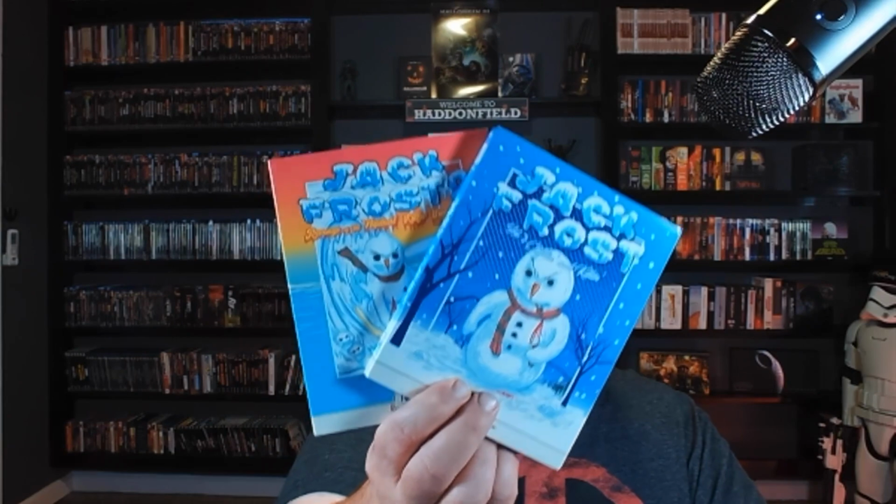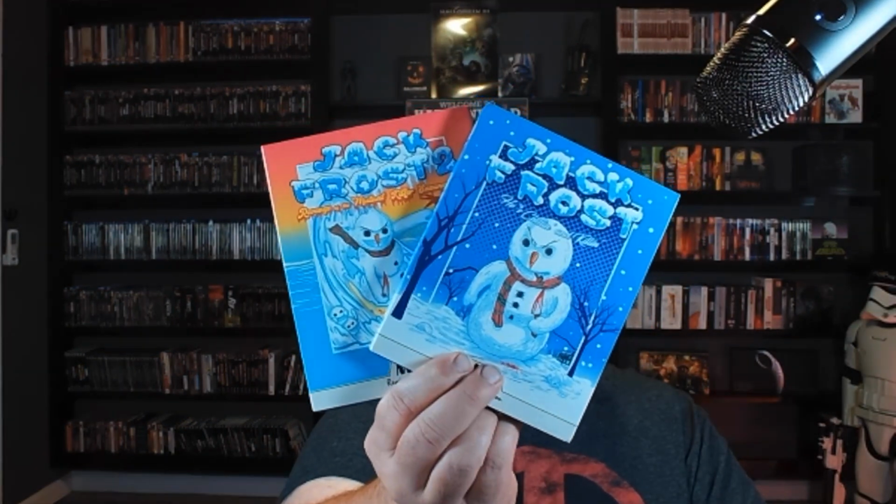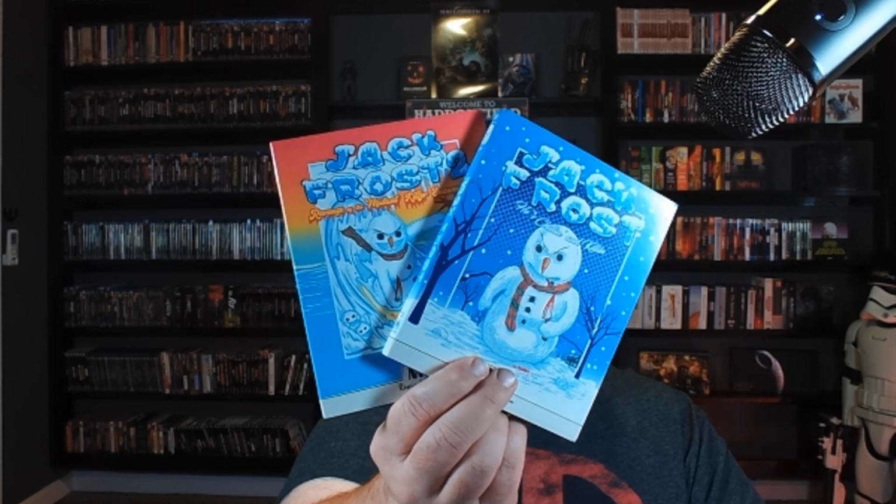Now, these next 2 movies here are some of their newer releases. This is Spine number 35 and 36. Jack Frost 1 and 2. Now, I had Jack Frost do Vinegar Syndrome. They have a really nice release with a nice ventricular slipcover. But I wanted to go ahead and grab this just because I was so close to completing the line. And I never owned Jack Frost 2. And so I kind of wanted to have both of these, they kind of matched.